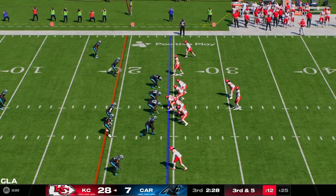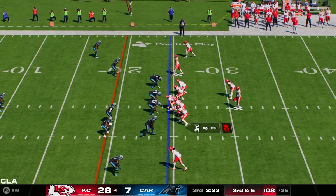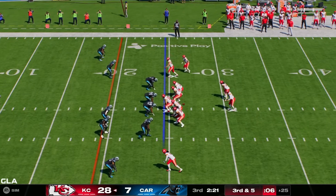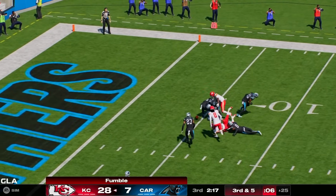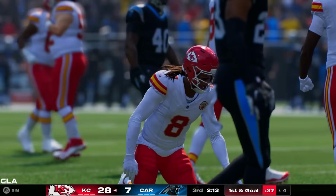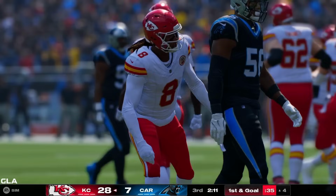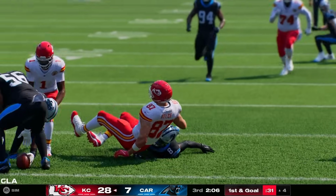And on 3rd and 5, this will be the 8th play of the drive. From the gun, it's Mahomes. Pass hit, and he lost the football. And they do get him down, but not before he's able to slip it inside the 5-yard line. So they escape, so to speak, maintaining the football.